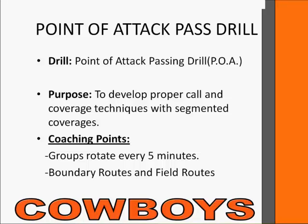The next drill that we use is a drill we call the high point with a partner. What I'm trying to do is, we talked about cutting off the vertical route. We talked about leaning on the receiver. So what I'll do is I'll take 2 guys. I'll take a defensive back and I'll take a partner. And all we do is we go through all those techniques that we talked about earlier. And then at the end of the drill, we don't go 30, 40 yards down the field. We'll go 10 yards down the field.